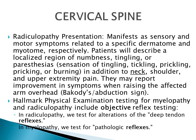Now, in radiculopathy, we test for alterations of deep tendon reflexes, the DTRs. In myelopathy, we test for pathologic reflexes, and the pathologic reflexes are not deep tendon reflexes, they're actually superficial or skin reflexes. So for radiculopathy, we test for the deep tendon reflexes. In myelopathy, we test for pathologic reflexes. So let's review here some of the concepts that you'll remember back from your chiropractic school or medical school or osteopathic school training about reflexes.